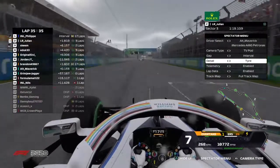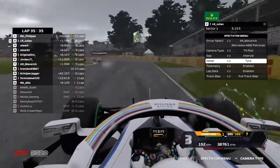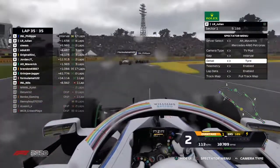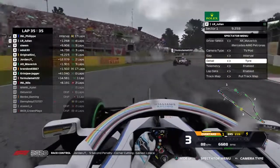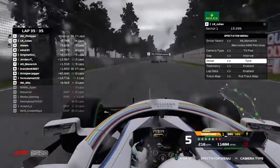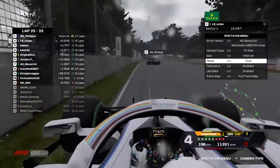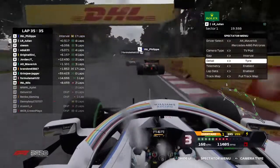No, Jordan's not going to be happy about that. Not at all. It's going to be a very angry Scott in the chat later. He gets a 5-second penalty as well. You can just see Matt, the lapped car, overtake Philip here. Philip might defend a little bit from Julian, but on the exit, he's going to get him here, probably Julian.